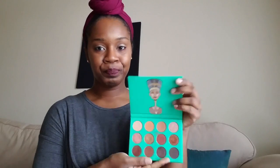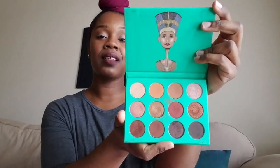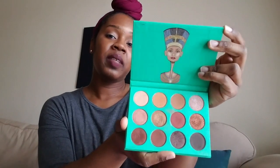The second one I purchased was the Saharan 2, and this one's been a little bit of a challenge for me, but I still love the colors of the palette, and I do love that it is a challenge. I'm just pushing myself out of my comfort zone. Like this, the Nubian, I purchased because it is exactly my comfort zone. The old me could have just lived here.